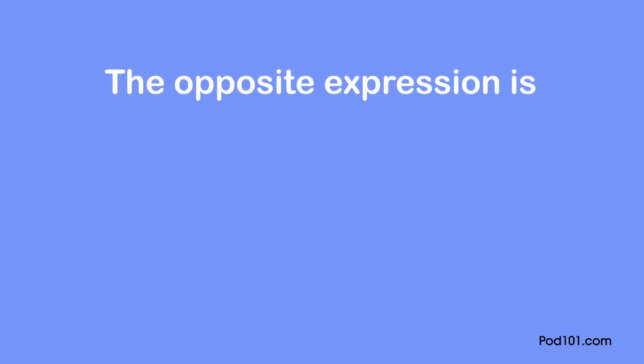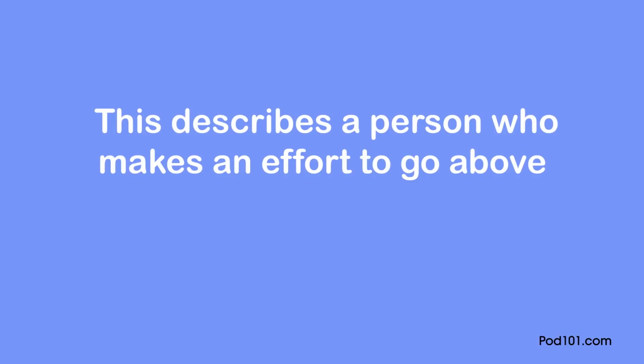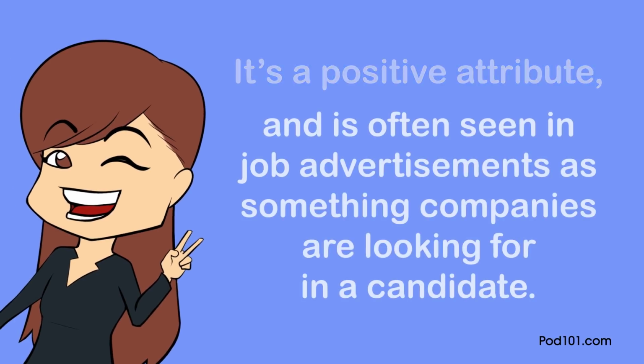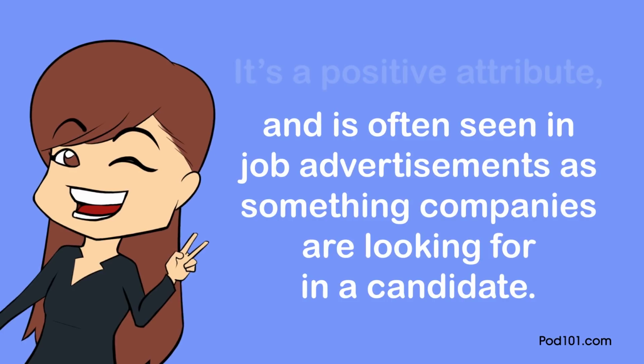The opposite expression is Rosh Gadol, meaning big head. This describes a person who makes an effort to go above and beyond what is expected of him. It's a positive attribute and is often seen in job advertisements as something companies are looking for in a candidate.